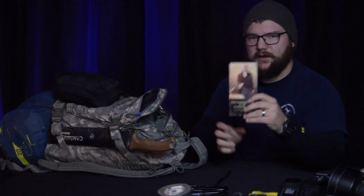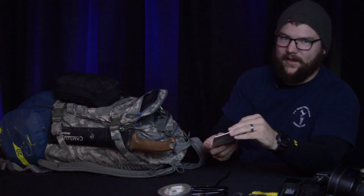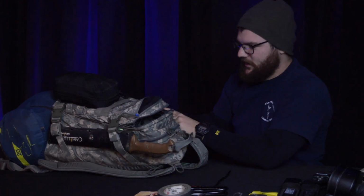I have a pocket constitution because everybody should know their rights. Everybody. I think we're clear on that pocket. Let's move on to the next one.